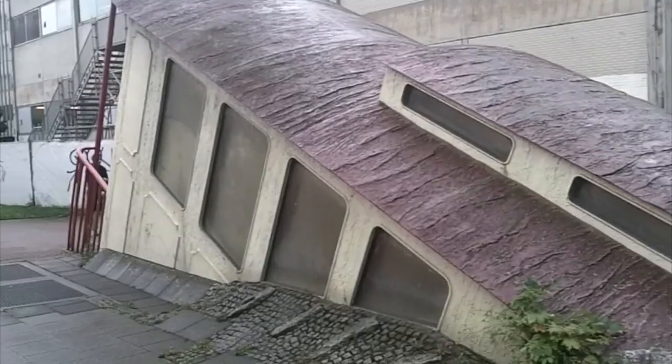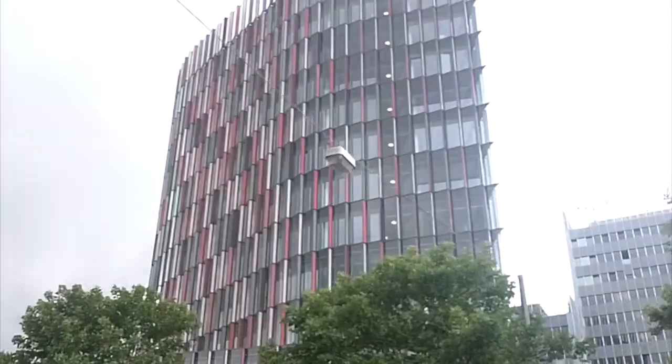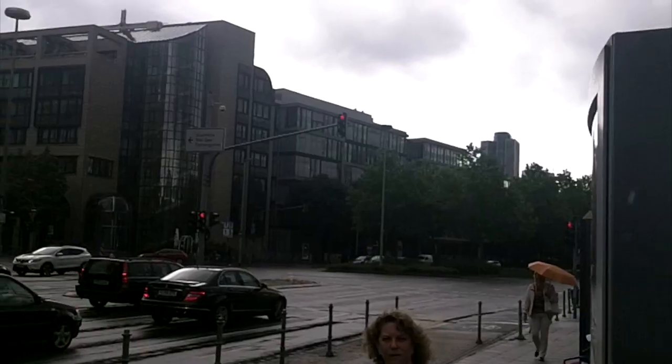So, found this. It's actually a U-Bahn station. That's an interesting looking building. This is how you cross a busy street in a big city. Just go through the metro. Make sure you don't have to go through any fare gates, which, you know, in Germany there are absolutely none of.